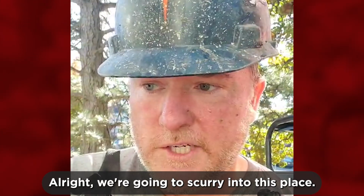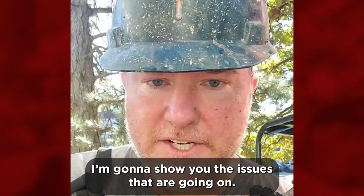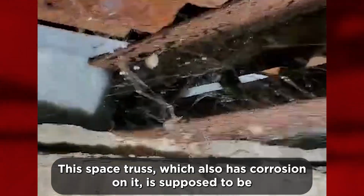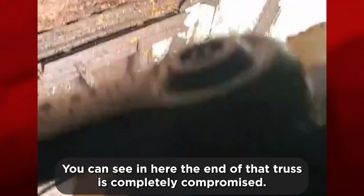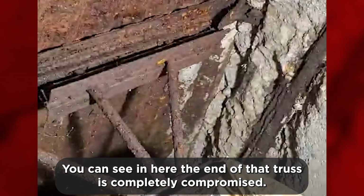All right, we're gonna scurry into this place. I'm gonna show you the issues that are going on. This space truss, which also has corrosion on it, is supposed to be sitting on top of the wall. You can see in here, the end of that truss is completely compromised.